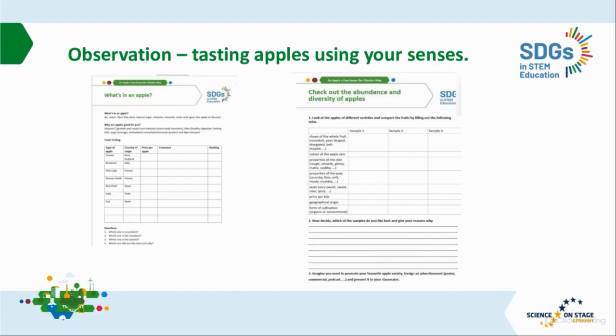So once we've got the children and everybody hooked, in the UK, we have different inquiry types. So I've made sure that they fit with how we do our inquiry and what we do with our children when they are 3-4 years old up to 11 years old. So observation is really important. Tasting the apples using all your senses. And so you can buy a variety of apples.